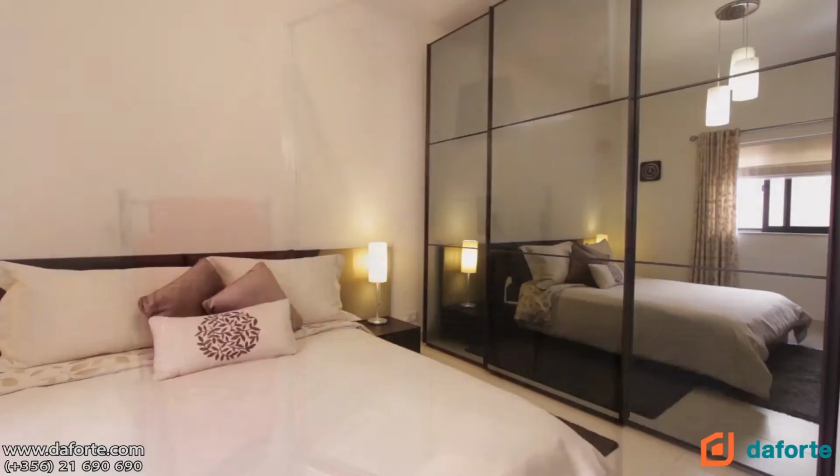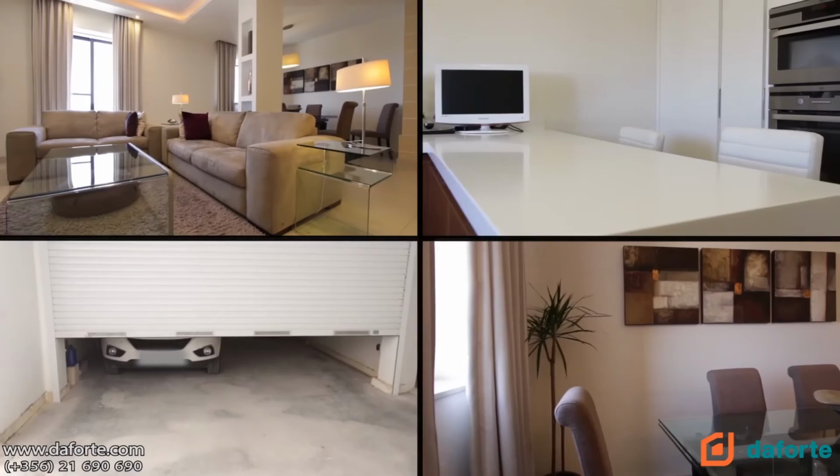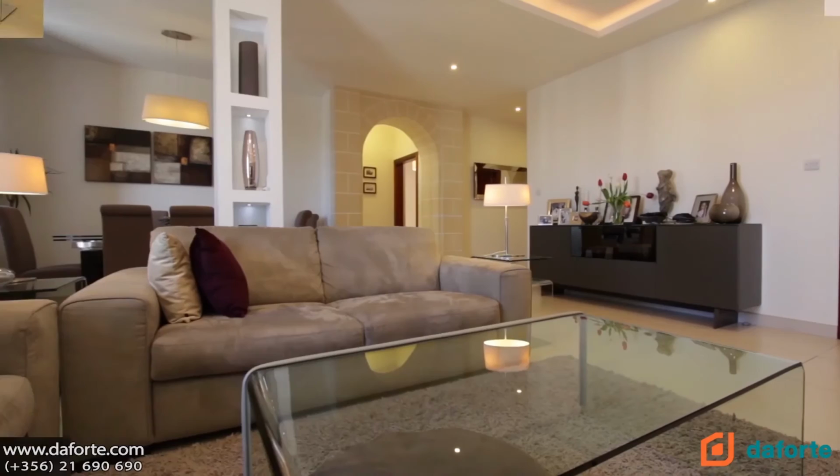This property also offers the possibility of a conversion to a three-bedroom residence and also has a white two-car side-by-side lock-up garage with an electrical shutter, which is also accessible via lift. Part ownership of the roof, complete with a washroom, and also being sold freehold.